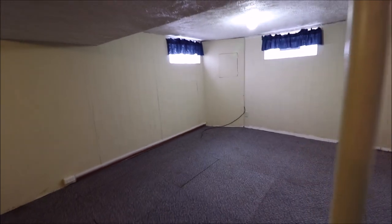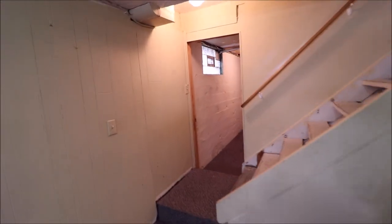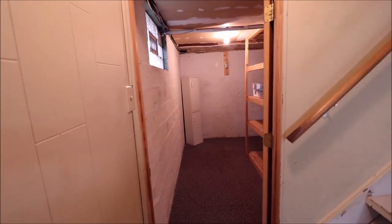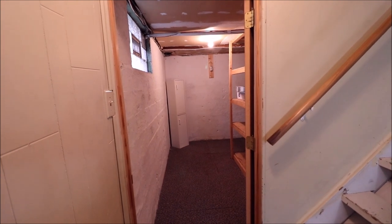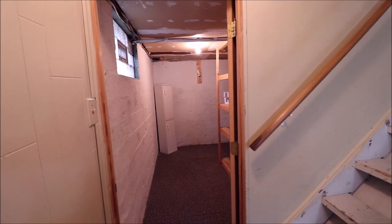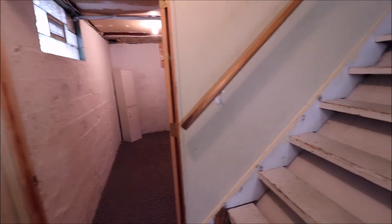Back out, just another look at the basement. Here's the steps we came down, and then the other room over here. We've got a huge laundry room. Also, the furnace is back there, the mechanicals. And then there's another area back behind the steps. It's a little bit of a dark day today, but a whole other area for storage. Gobs of storage down this basement.